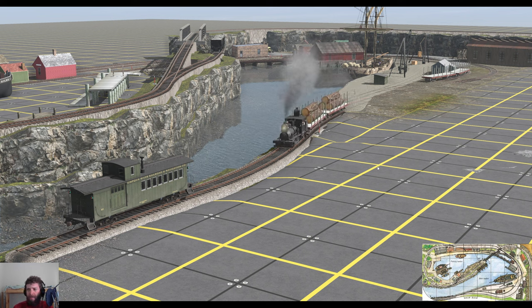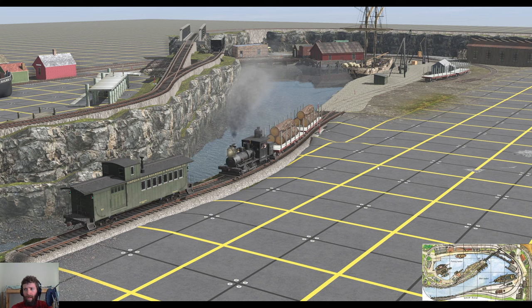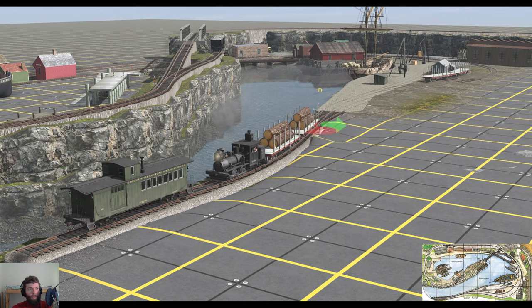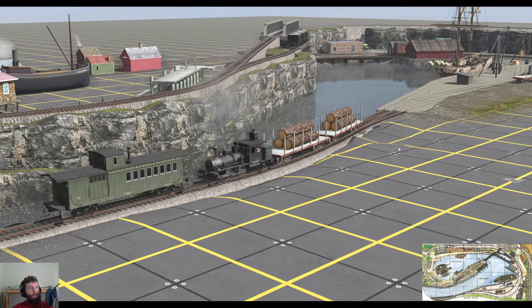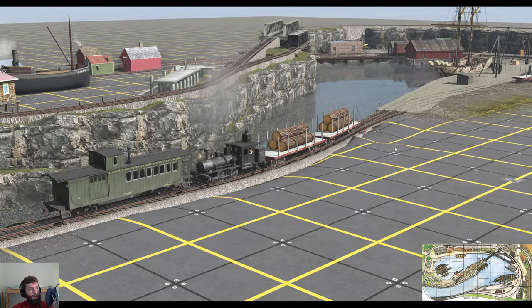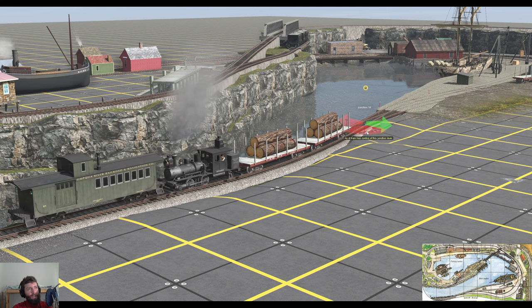Ron, I have found that model railroad layouts are more fun for rail sims than routes that duplicate one-to-one. Yeah, I've moved in that direction. So, I do like... I've always liked big routes in train simulators.